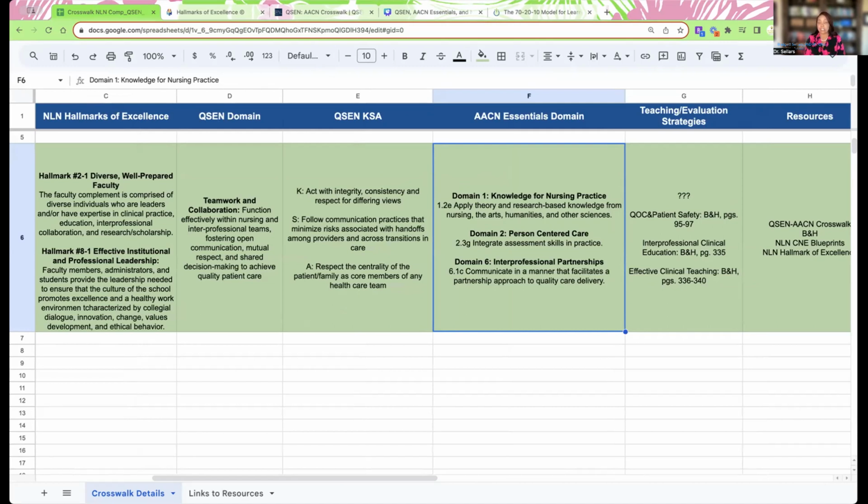AACN Essentials that it is aligned with, specifically looking at communication, collaboration, and IPE, is going to be domain 1, the knowledge for the nursing practice, 1.2E, being able to apply theory and research-based knowledge. And then we have domain 2 as well when we think about person-centered care and being able to communicate effectively amongst the team. Domain 6 is where we are engaging in these interprofessional partnerships. 6.1C, being able to communicate in a manner that's going to facilitate equity and collaboration and partnering behaviors that are going to result in the delivery of quality patient care.